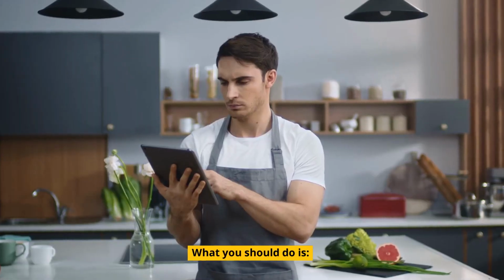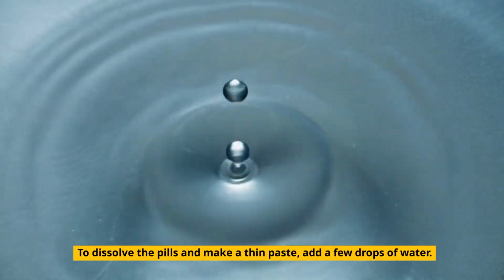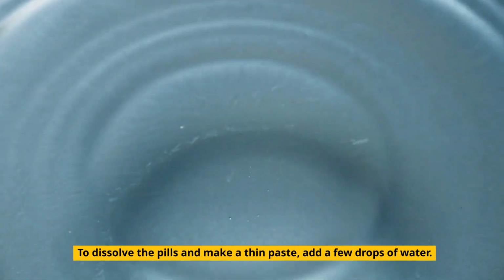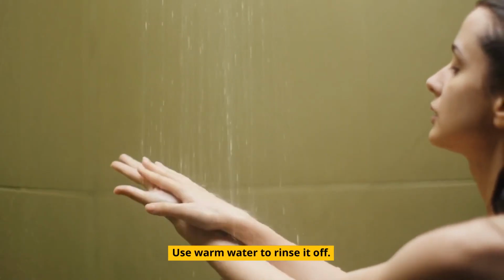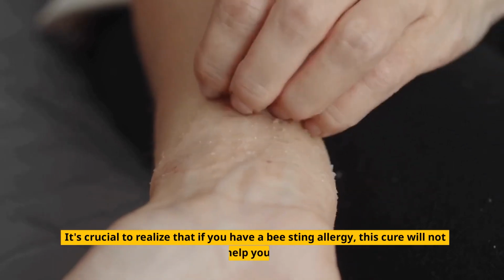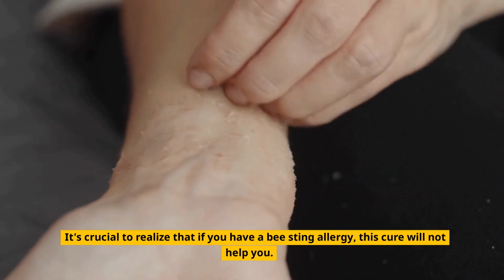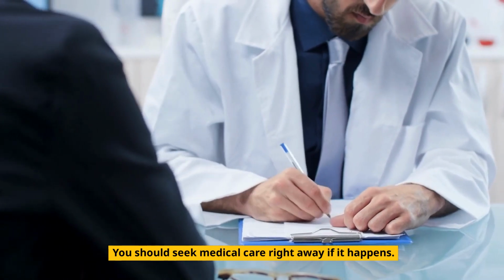What you should do is take 2 or 3 aspirins. To dissolve the pills and make a thin paste, add a few drops of water. Apply it to the affected area and let it air dry. Use warm water to rinse it off. Repeat as necessary. It's crucial to realize that if you have a bee sting allergy, this cure will not help you. You should seek medical care right away if it happens.